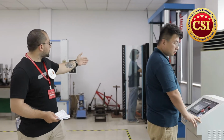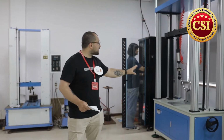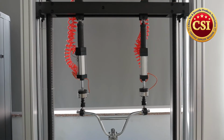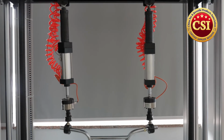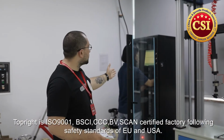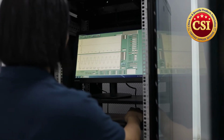And further, we have another test machine, which is a bigger one. This is for the handlebar. Okay, the handlebar is being shaken a little bit and being tested as well. So fatigue test, as I understand, and there is a special employee making sure the machine is operating correctly.